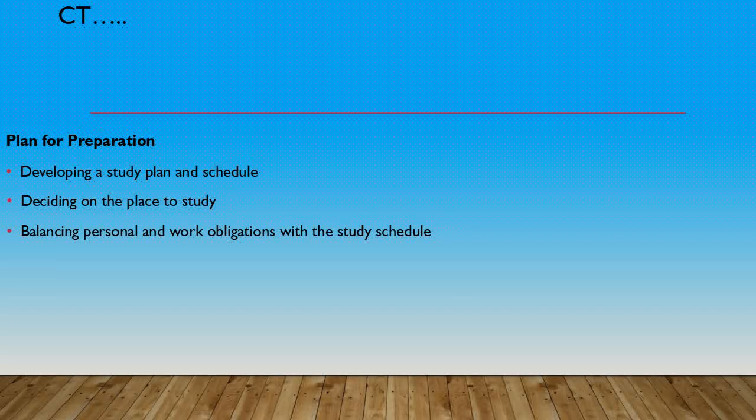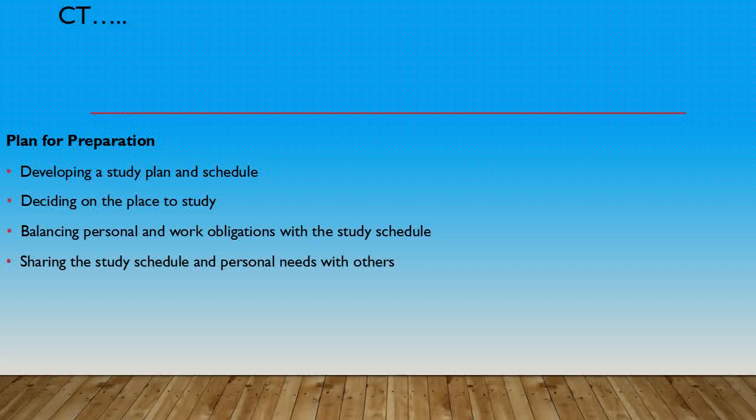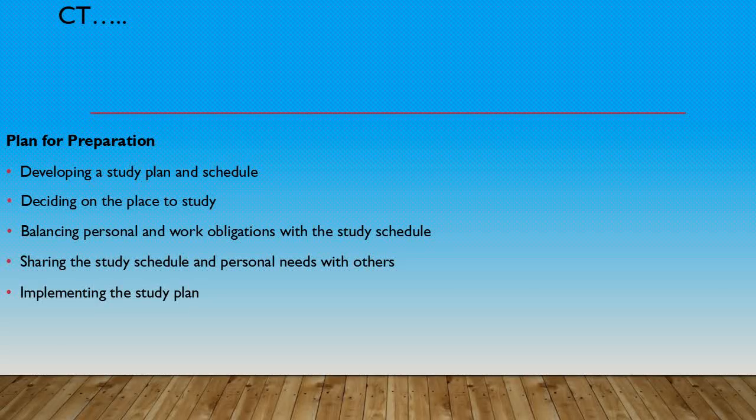Balancing personal and work obligations with the study schedule. So you have to forego some party time. You have to forego some other things that you might be doing so that you can dedicate your time to study. Sharing the study schedule and personal needs with others, and remember you have to share this with people who have the same goals, so that at least you can assist each other, maybe with group discussions and other things regarding the preparation for this exam.